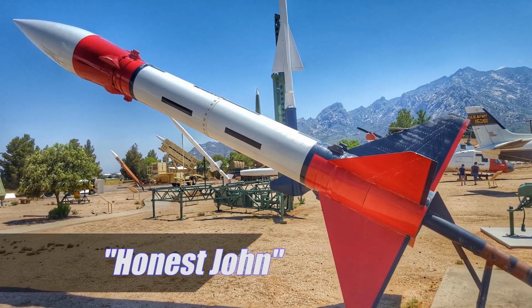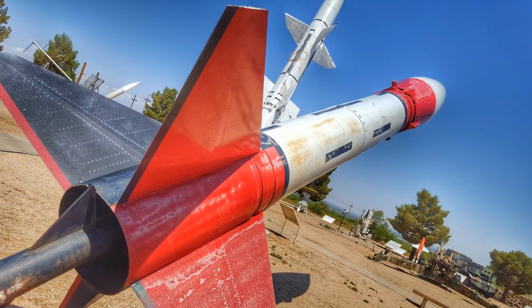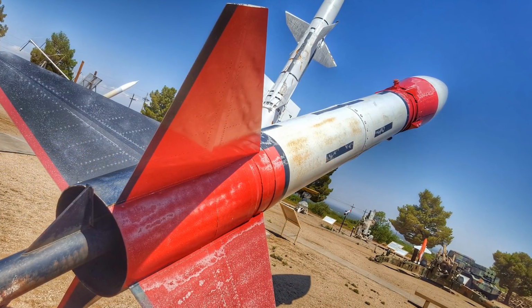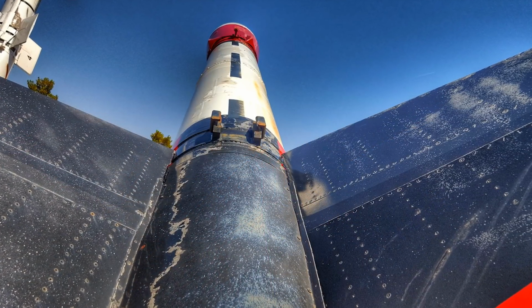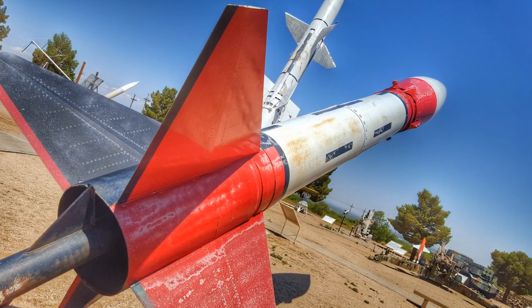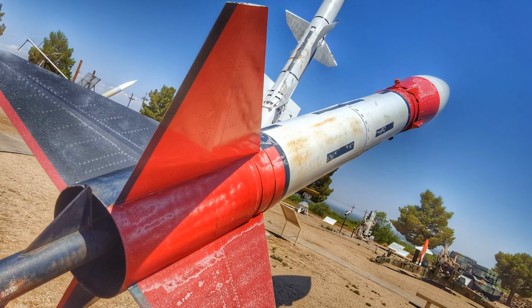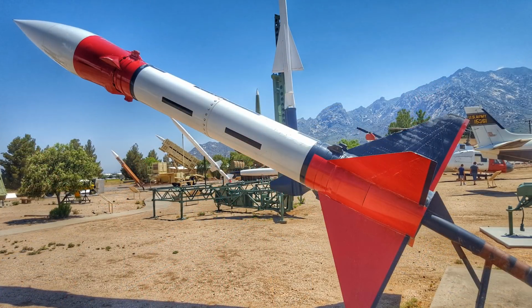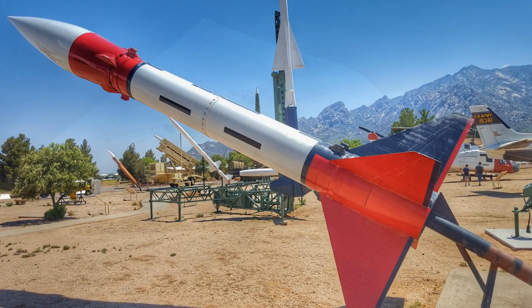Also of particular historical significance is the Honest John rocket, a surface-to-surface unguided rocket used as long-range artillery. It was developed in part using V2 technology. The rocket could carry a nuclear or conventional warhead and was used for close support of frontline troops. Its launcher was mounted on a standard Army truck, making it very simple and mobile. It's also one of my personal favorites because this was my first model rocket as a kid.